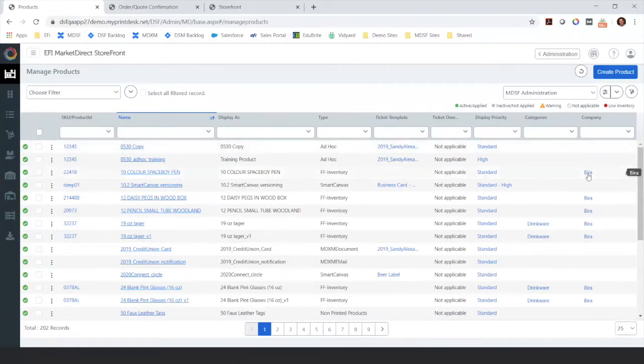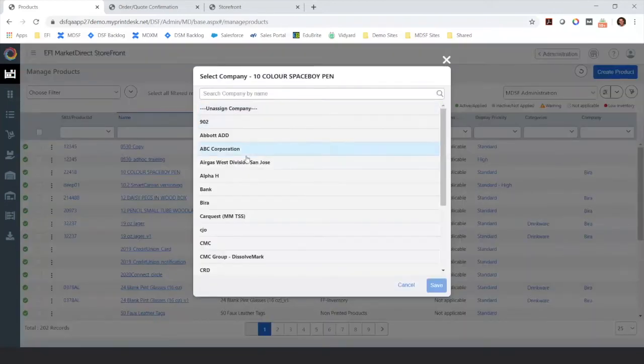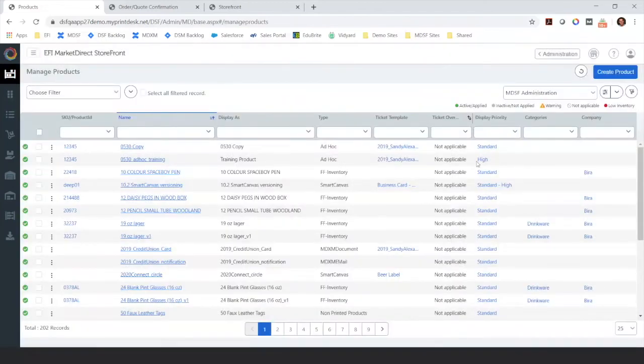Same thing for companies. I can come in here, click on this little pencil editor, and I can now select a new company for this product. Anything that has a little pencil next to it shows that it's available for inline editing. Another way I can edit a product is simply by coming over here, clicking on this hamburger menu, and now I can modify the security. I can copy the product, publish the product, or delete the product. Again, all without leaving the Manage Products landing page.